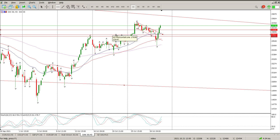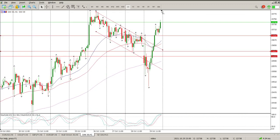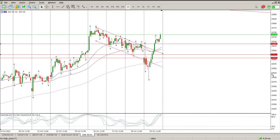This is a bit of a mess, but anyway, let's do this on the hour so you can see it really clearly. Right, so Friday was a really big up day. You can see it sort of started off with red, then look at this, sellers coming off the top of the channel, broke the channel to the downside.